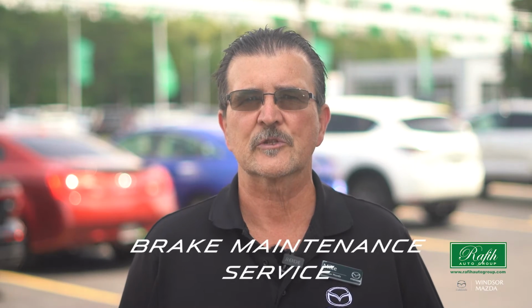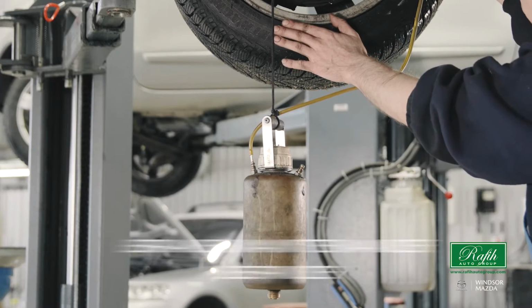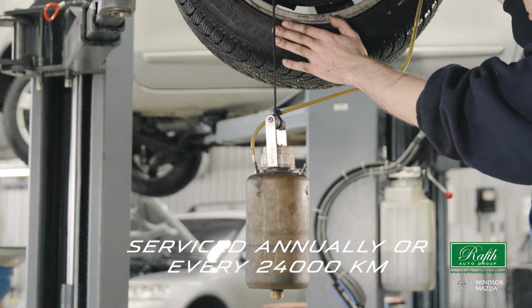Secondly is your brake maintenance service. Your vehicle's brakes should be serviced annually or every 24K. Dirt, dust, debris can get lodged and stuck in your calipers and brake parts and cause abnormal brake wear and premature wear if not cared for properly.